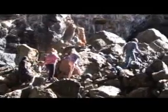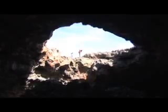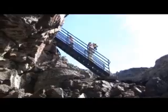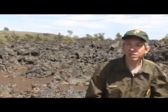We have beautiful night skies because we're so far away from city lights. It's not a very crowded park. You pretty much have it all to yourself. It's just an amazing place. You can walk right up to the edge of the Great Rift, which is the enormous volcanic fissure, which is the source of all of this lava. And you can peer down into these deep cracks in the ground. It's really just a fun place to explore.